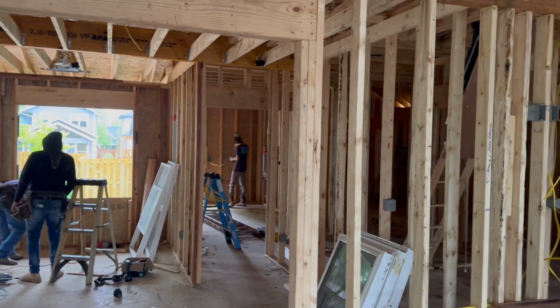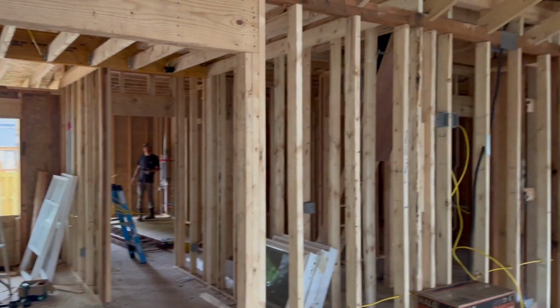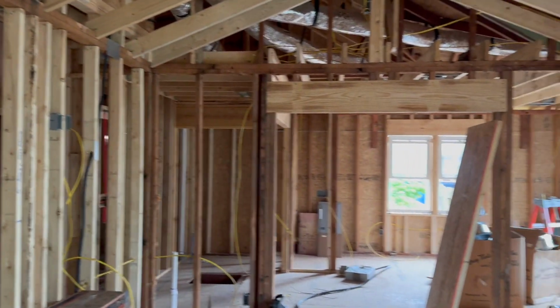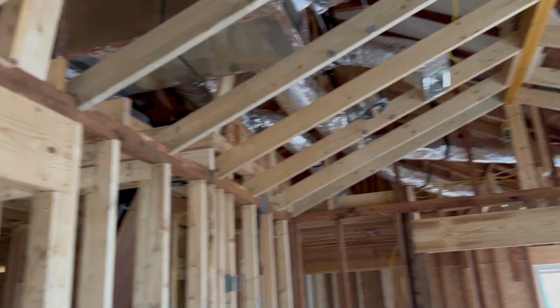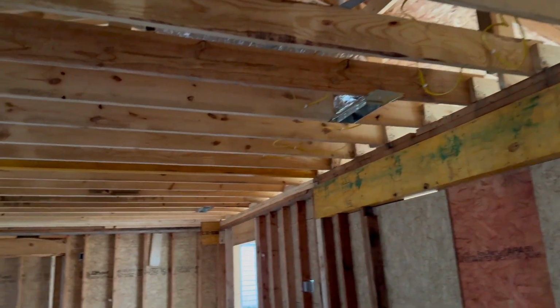Jeffrey's there in the back walking around with Alex, kind of getting some electrical things figured out. But the guys are here doing all the electrical work, and we're rewiring the house, and the HVAC is all in.